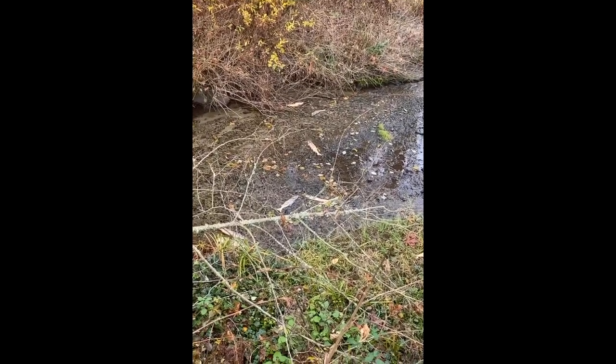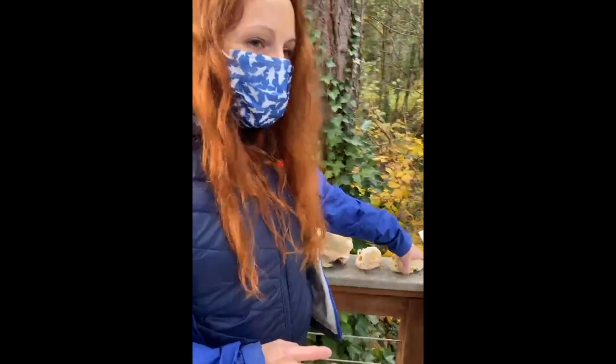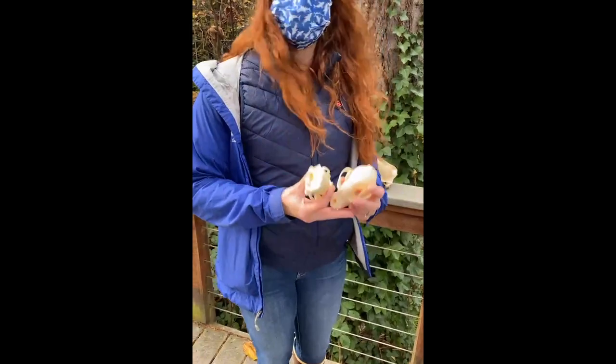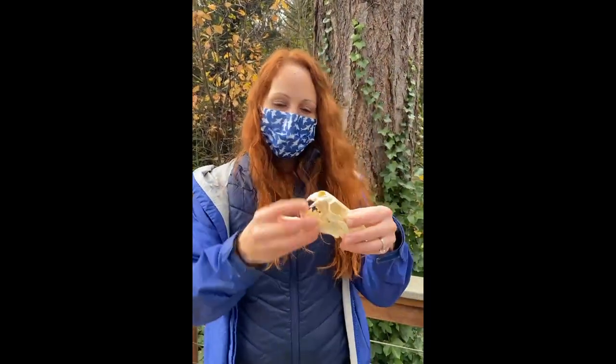Now, let's turn and talk a little bit about some of those predators. Probably the most common that we would see, I really wish I had a real live river otter and raccoon to show you, but all I have is skulls, so you'll have to settle for that. The river otters and raccoons are small predatory mammals that come down to the side of the stream, and they will eat both live salmon and spawned out carcasses. And if we look at their teeth, we can see they're pretty well adapted to that.